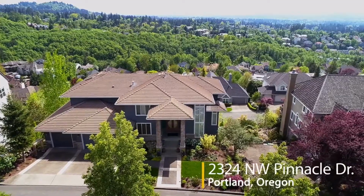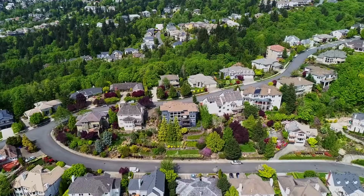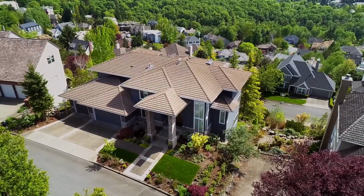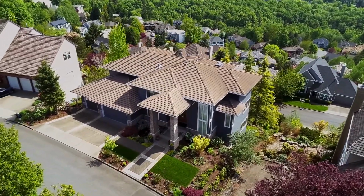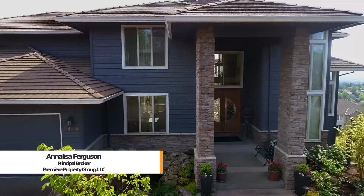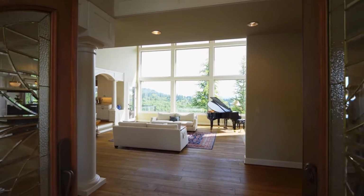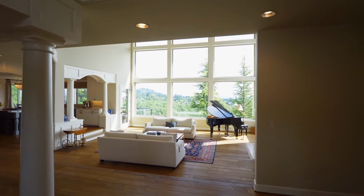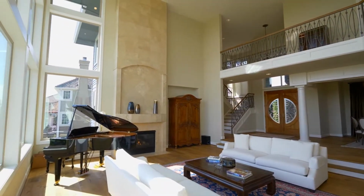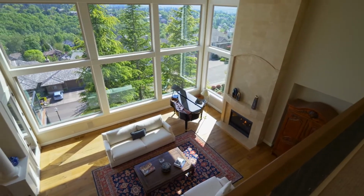Welcome to this timeless and elegant custom home offering sweeping valley views. This beautifully remodeled home is ideally situated in Portland's highly sought-after Forest Heights. Thoughtfully designed, you'll enjoy multiple decks and exquisite landscaping. Heading inside, you'll discover a spacious, open-concept floor plan with an abundance of designer amenities. A two-story wall of windows provides mesmerizing panoramic views.